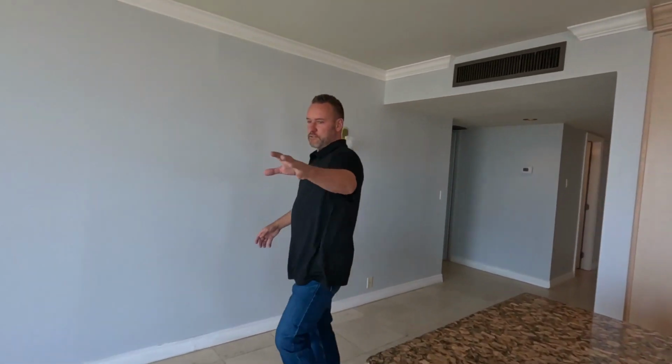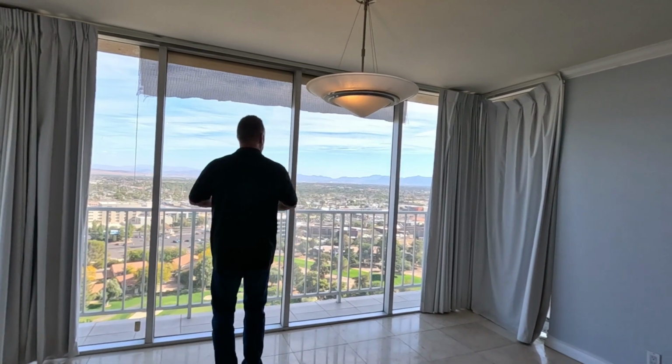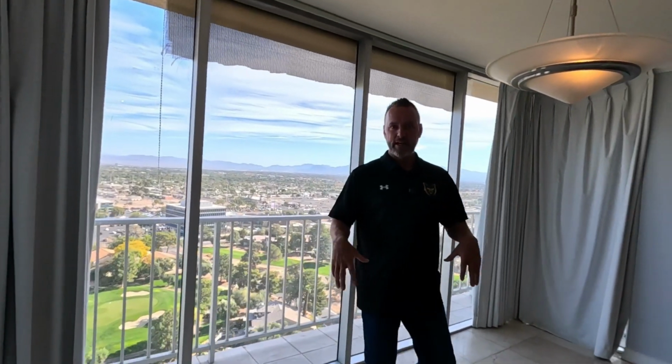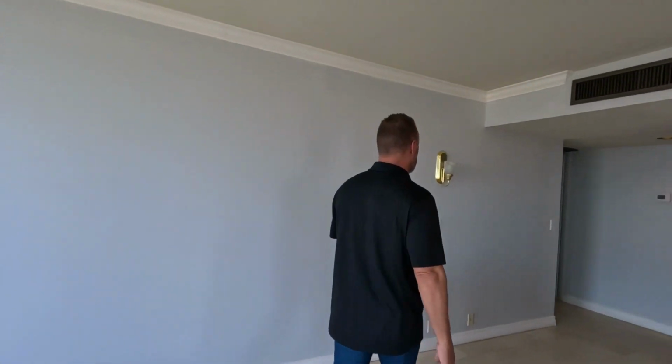So this also gives you an idea. We'll take down all of these window coverings here, put in something more modern, but this gives you a view of the entire valley over here. If the weather's not favorable, then you stay inside and you got a nice 180-degree view from there. So let's walk into this side.